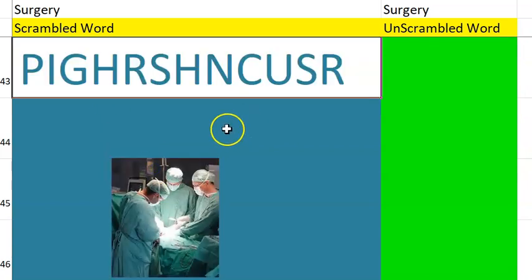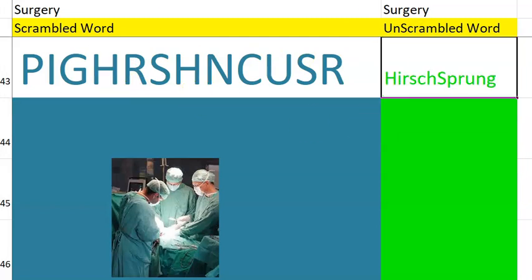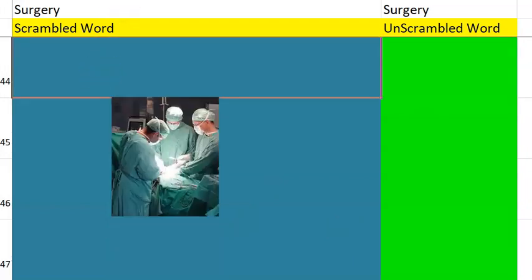43rd one. What do you think this one is? Take a clue. It is starting with H, and it's a disease, dash disease, and it's more like spring. Hirschsprung disease. It's a birth defect, okay. Some nerve cells are missing in the large intestine, so it cannot move the stools, right? It becomes blocked, constipation. Hirschsprung disease.